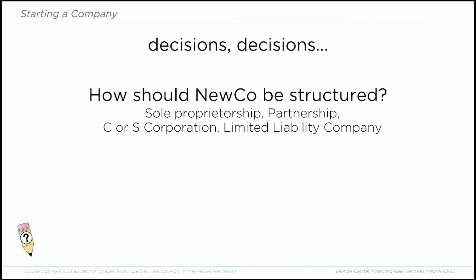Now, corporations still may be better if you go public because people are used to trading corporate shares rather than membership units of an LLC. But that's not because you can't go public as an LLC. You can. It's just more familiar to investors, and sometimes that familiarity can be the difference between getting investors or not. So there's just more familiarity with corporations and a longer history.